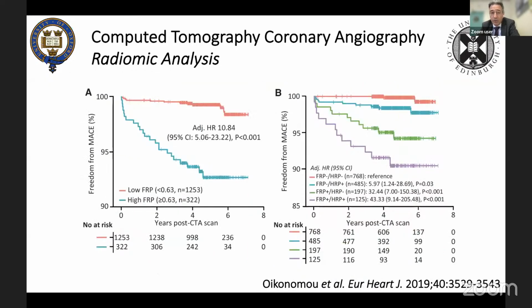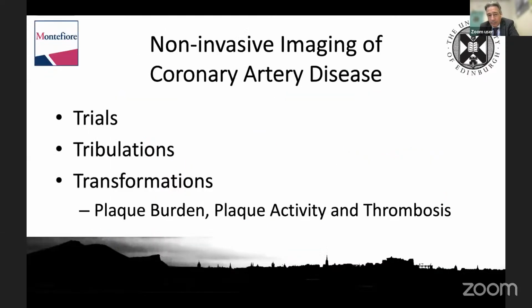And he certainly used the SCOT-HEART data set. We shared that with him. And this is the data that he produced on that, showing that if you incorporate both the radiomics approach and the plaque, you do seem to have a synergistic beneficial effect in terms of risk prediction, which, as I say, I think we need to keep a close eye on this developing field.